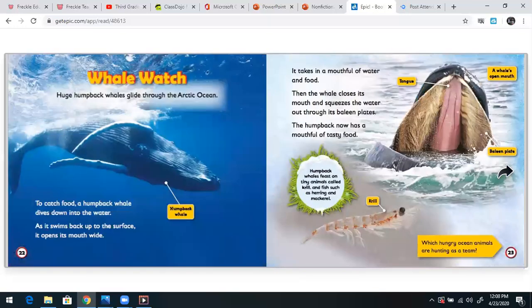Whale watch. Oh, I love whales. Huge humpback whales glide through the Arctic Ocean. To catch food, a humpback whale dives down into the water. As it swims back up to the surface, it opens its mouth wide. It takes in a mouthful of water and food. Then the whale closes its mouth and squeezes the water out through its baleen plates. The humpback now has a mouthful of tasty food.